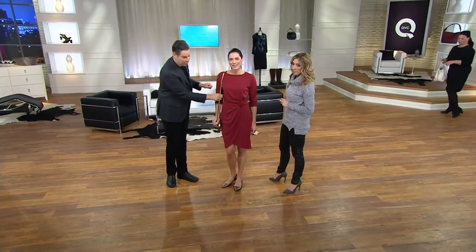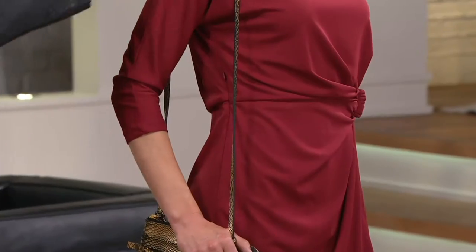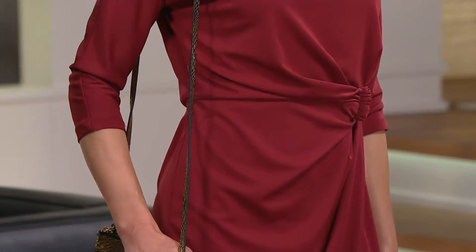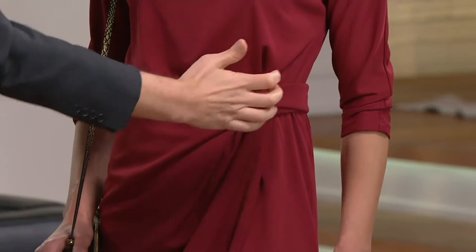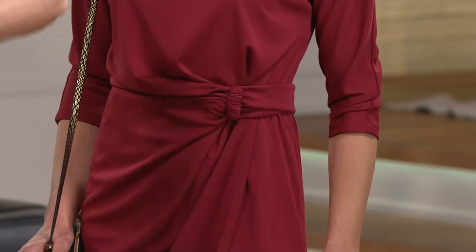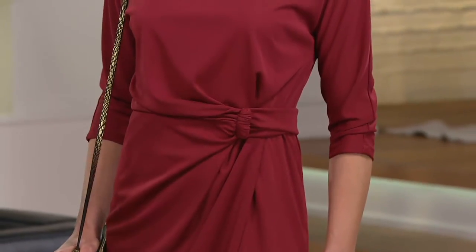It's easy to get into. You've got a little side zipper here that you can just wham, bam, you're in it. There are little bra stays inside, so if you want a little extra security. But I love how flattering this twist detail is. It kind of defines your waist a little bit more. It celebrates your curves.